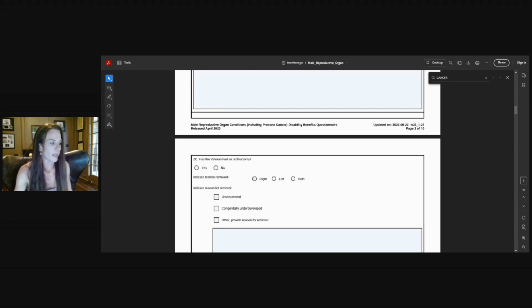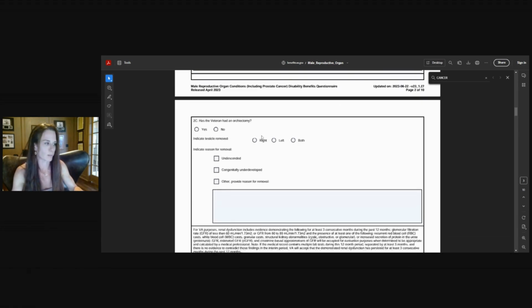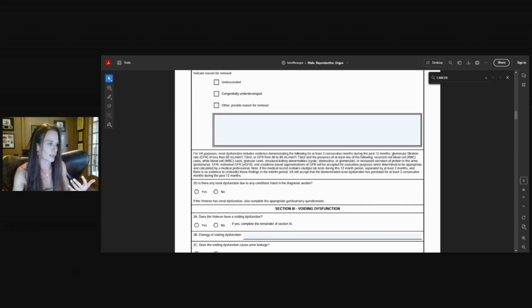Have you had an orchiectomy? Yes or no? Indicate, so an orchiectomy or testicular removal, yes or no, left, right, or both. Maybe the person had testicular cancer and prostate cancer. So that might apply. Indicate the reason for removal. So again, we're going to just assume that this is a no, because we're just going to mostly talk about prostate cancer right now. So if it's a no, then the rest of this little portion doesn't get filled out, okay?